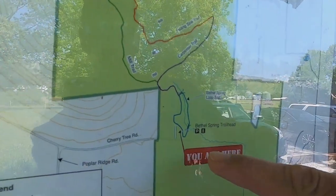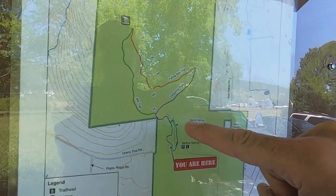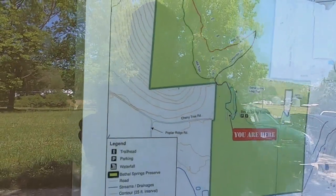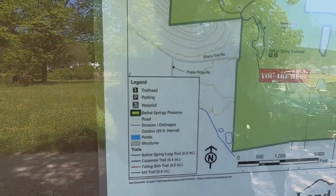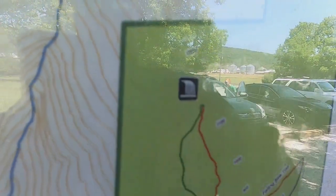Here's the trails they have. This is where we are. They have the Bethel Spring Loop Trail, the Mill Trail, the Carpenter Trail, the Falling Sink Trail, and they're all very short. You have 0.3, 0.4, 0.5, 0.4. We'll see all those. And then it's supposed to be one of the most incredible waterfalls in Alabama right there. So we're going to go check that out.